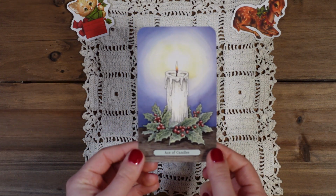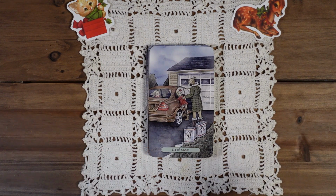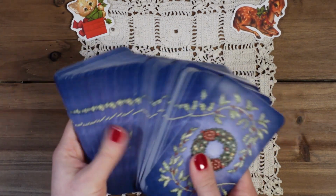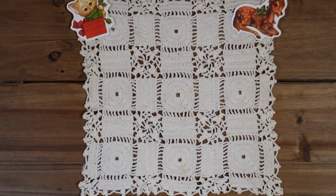How beautiful is that? So yes, if you have been wanting a Yule deck, I highly recommend it. I think it's great. I love those backs. So that is the Yuletide Tarot.